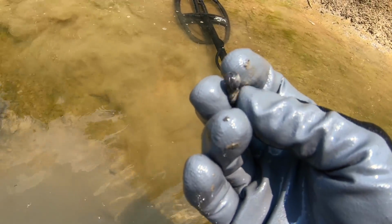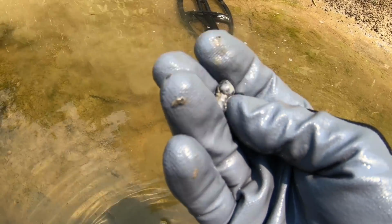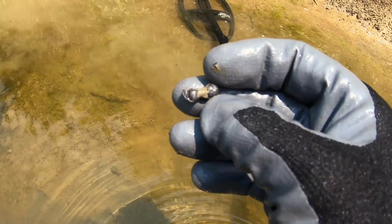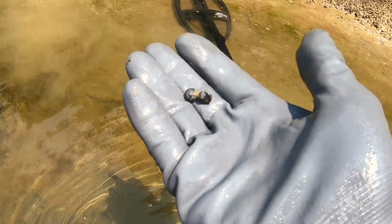Oh, I think... maybe not. I thought that was split shot, but it almost looks like it's got to be some type of fishing weight. Not 100% though. I thought it might also be something poured in a mold, like little pistol bullets, but I suspect it's going to be a weight of some sort. I'm not seeing any quite like that though. Jury's out on that one.